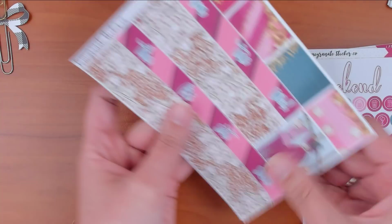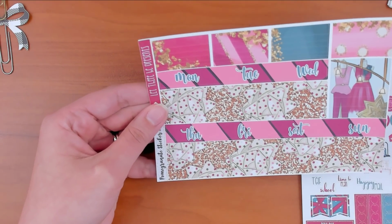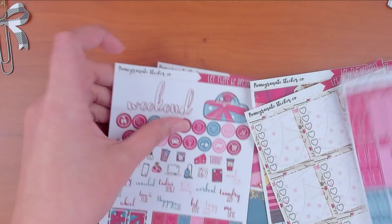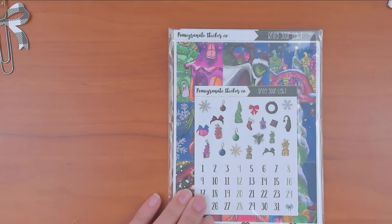And then look at this washi. Oh, the confetti bows. Confetti, glitter, and then the bows are just adorable. So much fun. So I hope you guys get this one. It's called Let There Be Presents. And it has Run with Craft Scissors on the sticker. So excited. Okay. Next up, we have Bring Your Light.